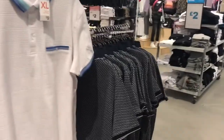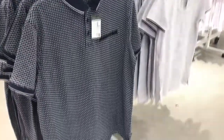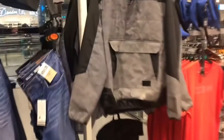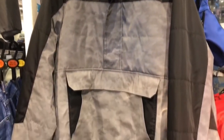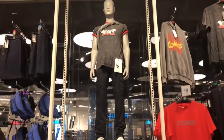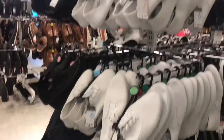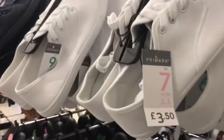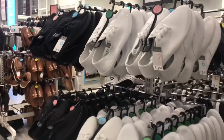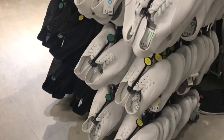And some polo shirts as well. These were £9. I really like this blue one with the pattern on there. This jacket was interesting. It was £30, but it looked really iridescent in store. Can't really see that. It was kind of camo, but you can't really see that on the camera. There was a lot of Marvel stuff. And then I saw these plimsolls. These were in when I was at school like 10 years ago, and I thought, are they back in now? They were £3.50 if you want to go get some of those.